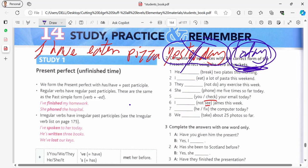Yes, complete. I have watched TV so far. Okay, I have watched TV. Yes, or you can say I have watched two films so far today. So far today, I watched two films. What does it mean? Not complete, not finished. You will continue. I have walked 1 kilometer so far. Again, please.